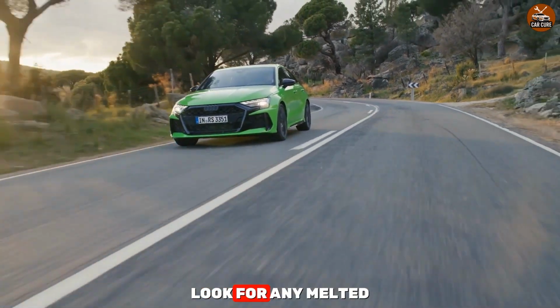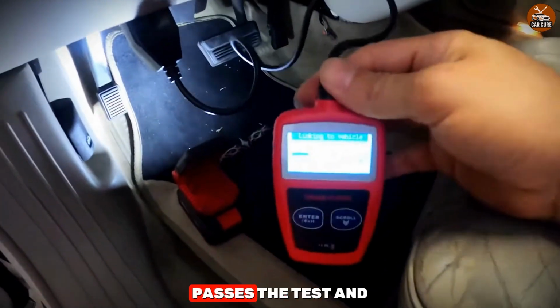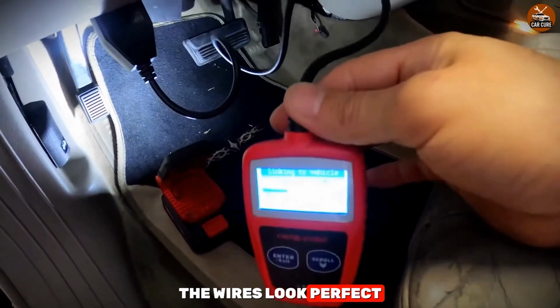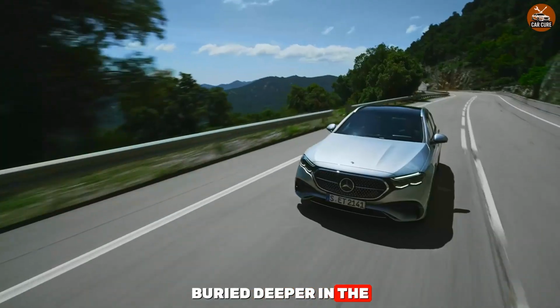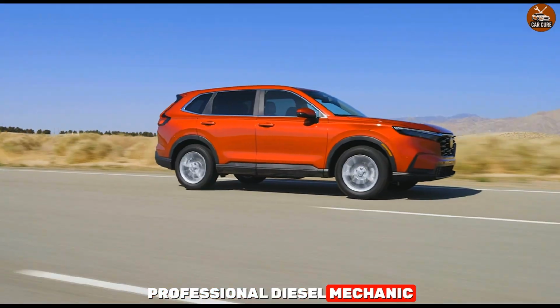Next, carefully inspect the heavy gauge wires running from the main relay to the glow plug bus bar. Look for any melted insulation or cracked connections. If the glow plug passes the test and the wires look perfect, the issue might be buried deeper in the control module. When should you hand the keys to a professional diesel mechanic?